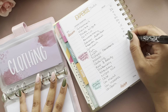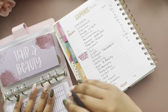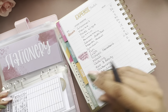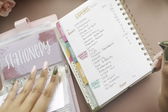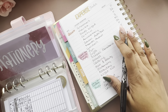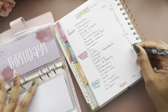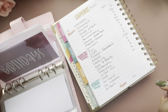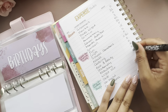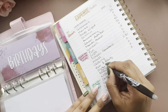Nails is 0. Used them up. Clothing is 0. I corrected that after getting the little bits that I had to get my daughter the other day. Hair and Beauty has got £2 in it. This one is going to be very, very empty savings this month. Stationery has still got its 5. I haven't bought any more stationery. Health is 0 because I had got, oh, that says birthday. Obviously missed health. So pop it in there.